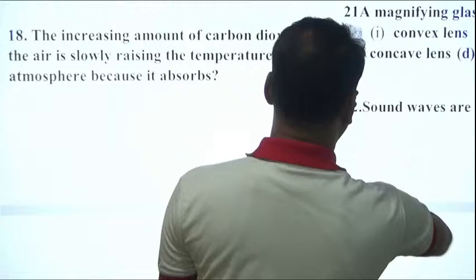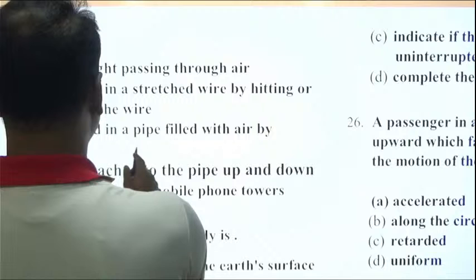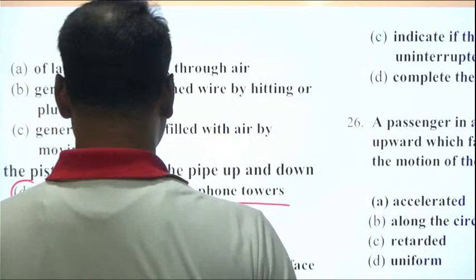How many options are given? Of laser light passing through air, generated in a stretched wire by heating or plucking the wire, generated in a pipe filled with air by moving the piston attached to the pipe up and down, and D, generated by the mobile phone towers. So it's an easy answer: mobile tower. This is the right answer, option D, generated by the mobile phone towers.